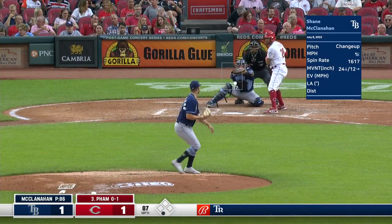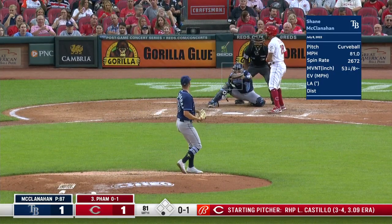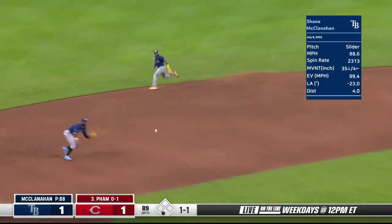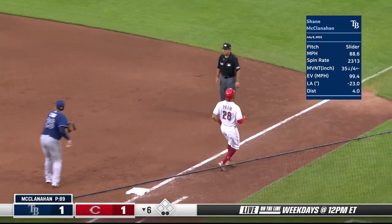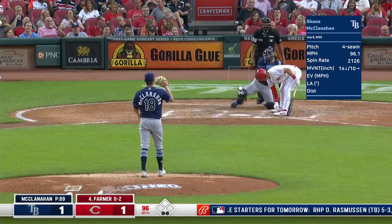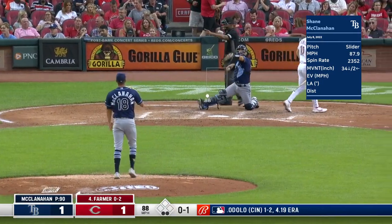Here's Tommy Pham. He pitches a. On the ground to third again, Yandy Diaz with the throw to first. The Cincinnati shortstop. And that's 90. His rhythm on all of his pitches. You can see since then he has found it. Could have called that.